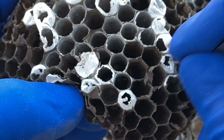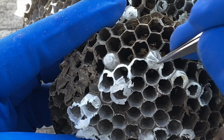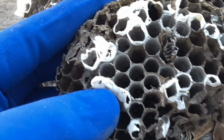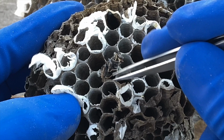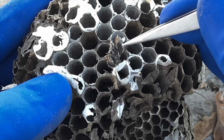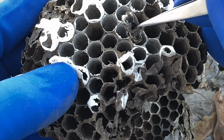Alright, so here's the next one. Let's take a look at that. Here we have another partially pupated wasp that did not survive the pupation stage. Looks like it may have been disease-ridden, possibly eaten by parasites, hard to tell. It's a little stunted in its growth.